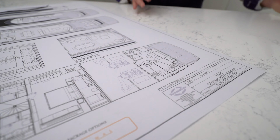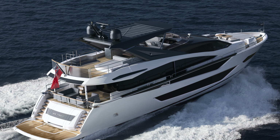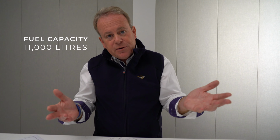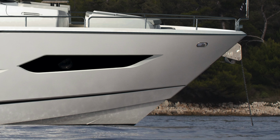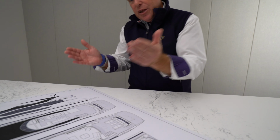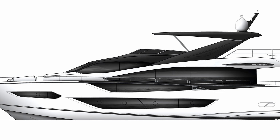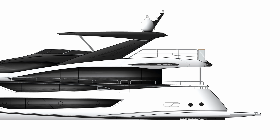So if we talk technically, she's running with either the V10 or V12 MTUs. That will give her a 26 to 28 knot top end speed and a very, very flexible, efficient cruise, anywhere from 11 to 20 knots. Fuel capacity is 11,000 litres, and with the typical Sunseeker hard chine deep V hull, that's been slightly flattened in terms of V and deadrise as we go aft to give more weight carrying capacity. It means that if we do slow down to that 11 knot speed, it will give her well over 1,000 mile range.